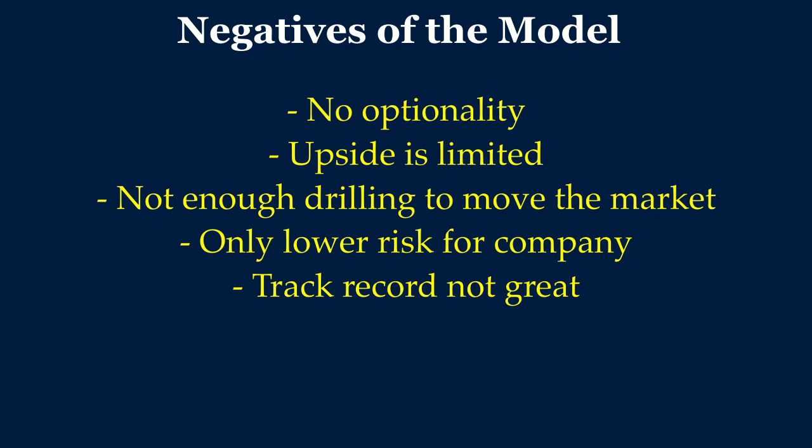And the model is really sold as lower risk. Like, this is lower risk than investing in a typical junior. Well, that's not really true. The model is lower risk for the company, not the retail investor. It's lower risk for the company because they get to stay in their jobs and there's really no pressure on them to make a discovery.